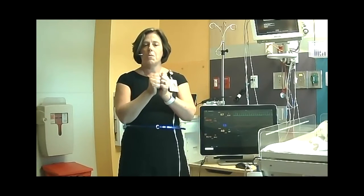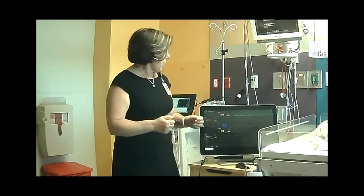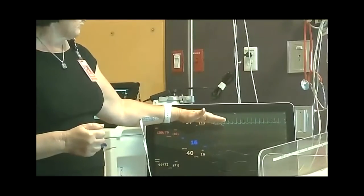Wider QRSs can even happen with pacemakers, because when we put in a new pacemaker and we're making the bottom two chambers squeeze, a lot of times we only put it on one chamber. So as the signal goes over, it's wider because it goes one, then two. So the goal is always to make things squeeze together. We'll look for those components and say, all right, there's our heart rhythm.